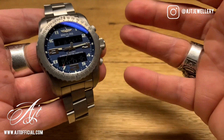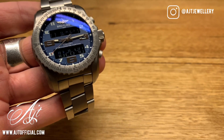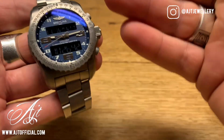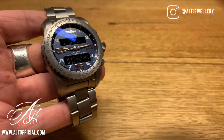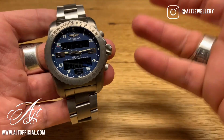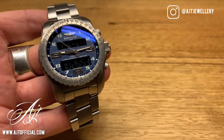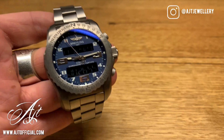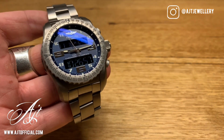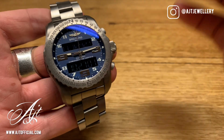Obviously everyone knows that I'm a huge fan of the G-Shock GWG 1000, which is the digital and analog watch. This is the same thing, but on a luxury scale and a more classier watch. You can wear this with anything, like a suit or going out or something like that. Not that I ever wear a bloody suit, but I wanted something a little bit more classy.